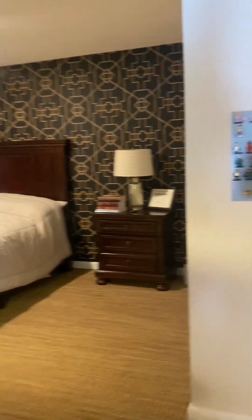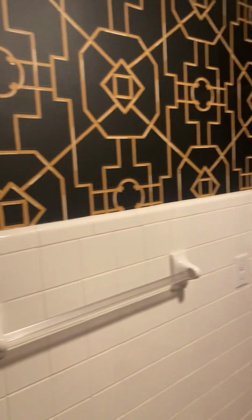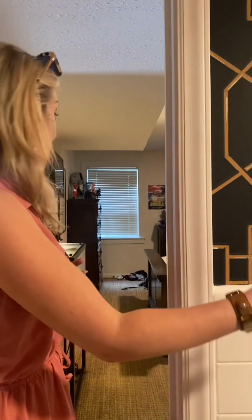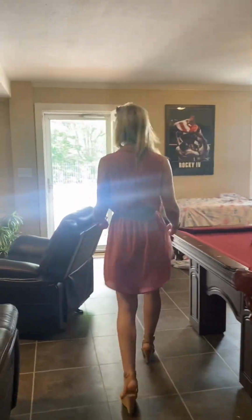which is the boys' bedroom and full bath. It's also very convenient if you're using the pool area. You can just pop right in. You've got a bathroom for your guests. Steph, why don't you show them the pool?